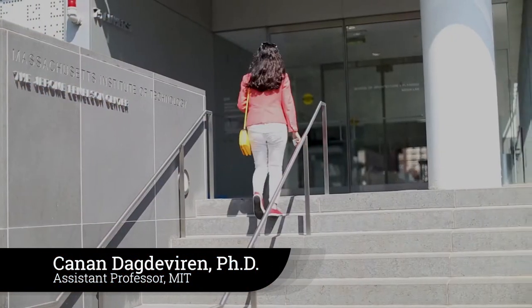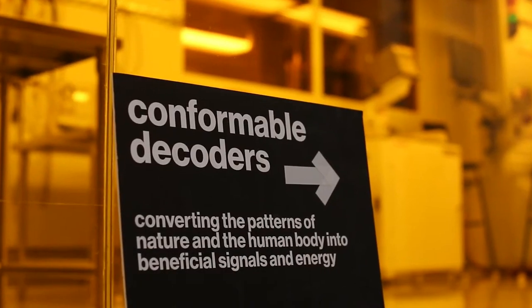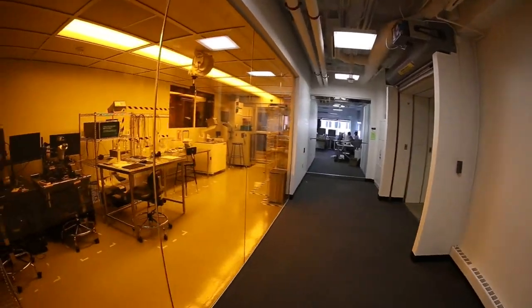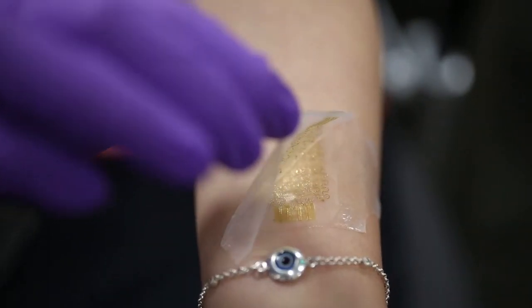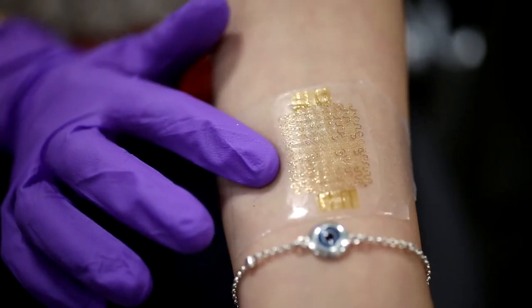My name is Jananda Devran. I am a junior faculty at the MIT Media Lab since January 2017. I direct a research group called Conformable Decoders. The Media Lab's cleanest lab space, which has a nickname YellowBox, is the first of its kind clean room at the MIT Media Lab, devoted to our group's exploration of novel materials, device designs, and fabrication strategies to create micro and nanoscale electromechanical systems with mechanically adaptive features which allow intimate integration with the objects of interest.